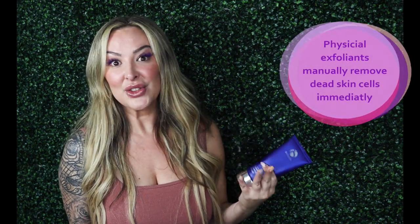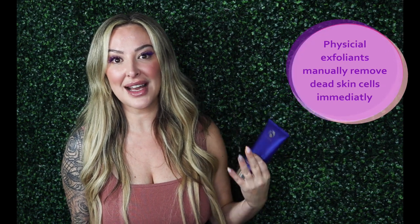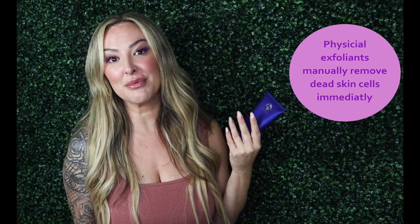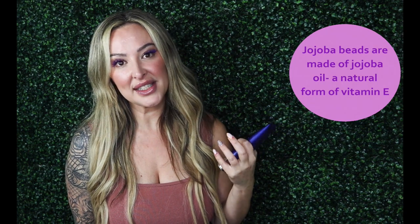Jojoba beads can do that because they actually mimic our skin's natural sebum, which we naturally secrete to protect our skin, to waterproof our skin, and jojoba has the ability to mimic this for our skin, which keeps it healthy, as well as it does not strip our skin of natural oils that we need to maintain a healthy moisture barrier. Jojoba also, while very smooth and gentle, can easily penetrate the pore to clear out and rid the impurities that lie deep in the pore that result in blackheads.